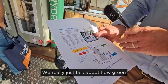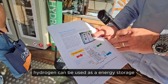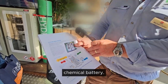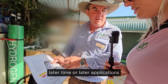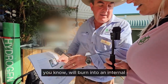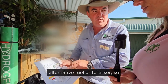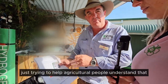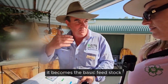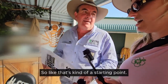We really just talk about how green hydrogen can be used as an energy storage product, or a chemical battery for use at a later time or a later application. Either through a fuel cell, or burned in an internal combustion engine, or alternatively turned into a new alternate fuel or fertiliser. So we try to help agricultural people understand that it becomes the basic feedstock for a lot of these transitional technologies. Oh, okay. So that's kind of the starting point.